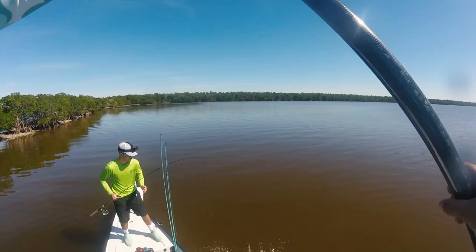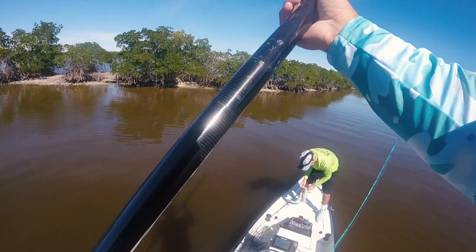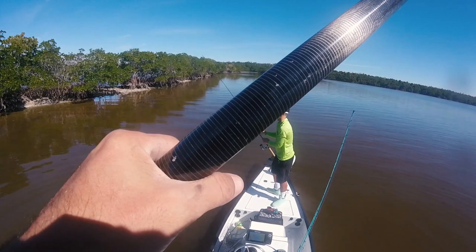All right, guys, so a push pole here for D, and he just caught a nice snook. We're push polling here in Chokoloskee, Florida. We're in 1.5 feet of water, and we're gonna keep on push polling here and see what else D can catch.